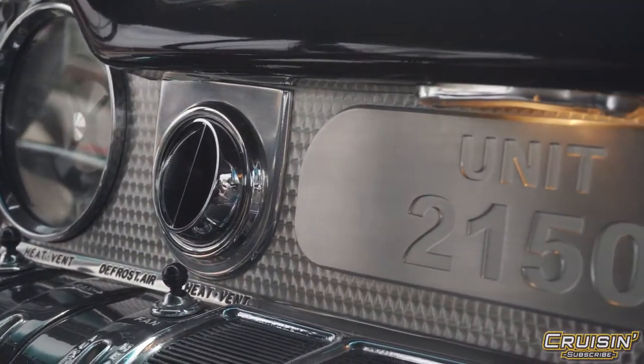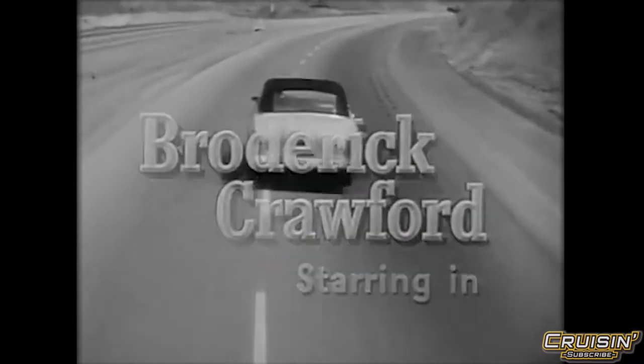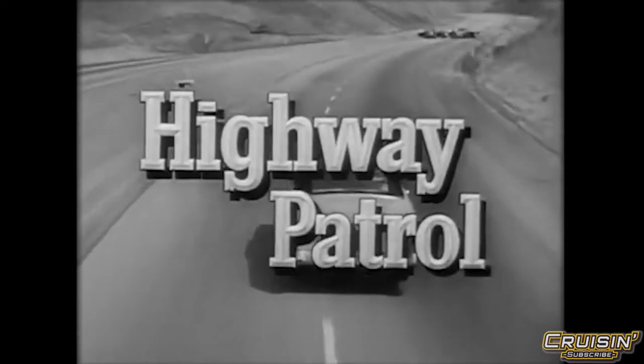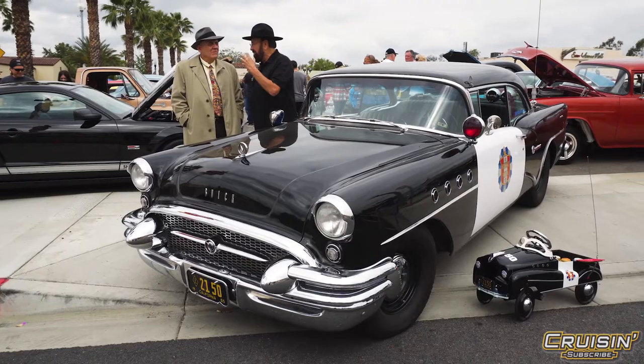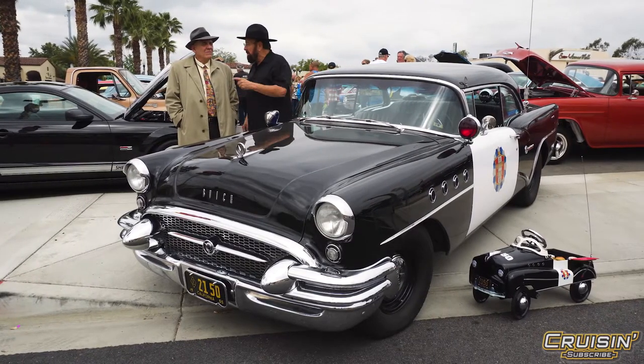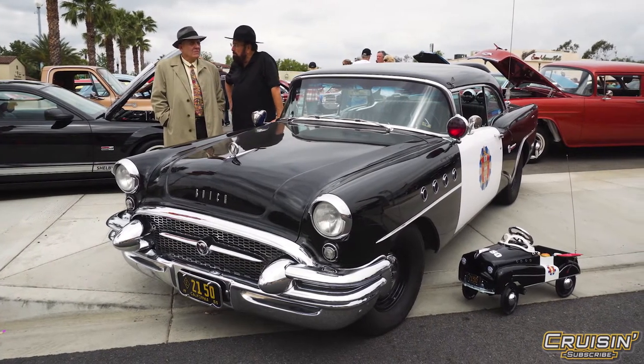You've been a big fan of Highway Patrol, as I have, but it was like in the late 50s, early 60s. Gary, you love that show. Attention all units, this is Dan Matthews. I love that show. And the reason you put this car together was because you wanted a car like that was used on that show. 10-4.